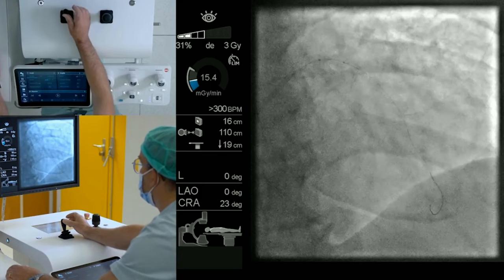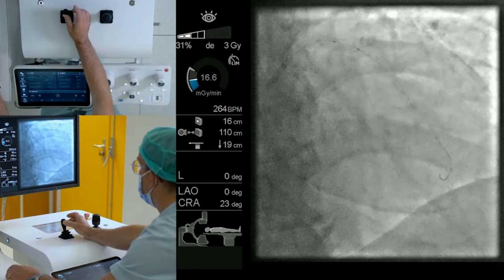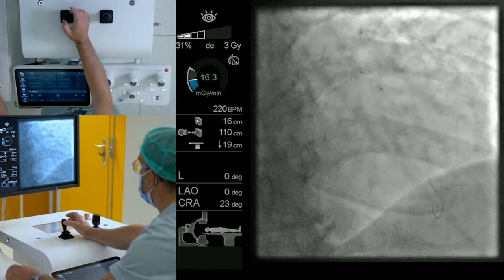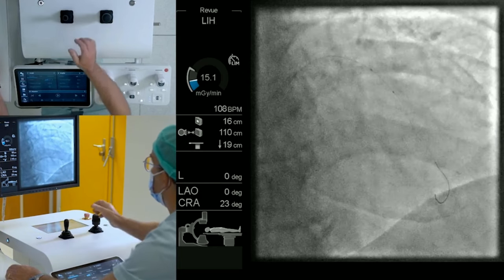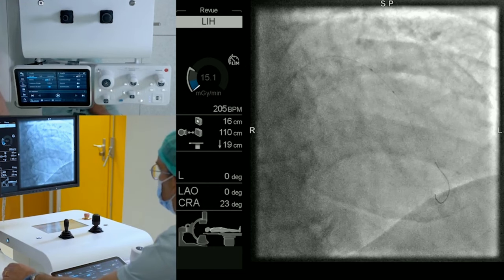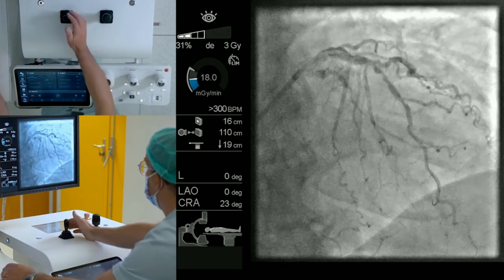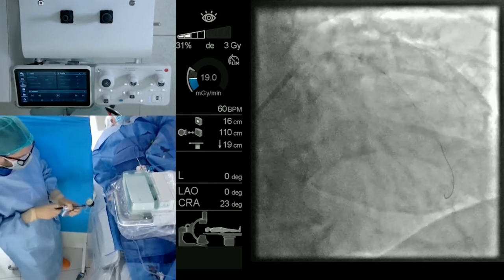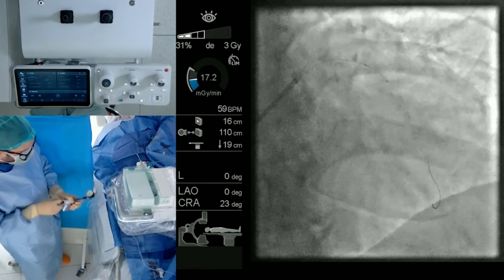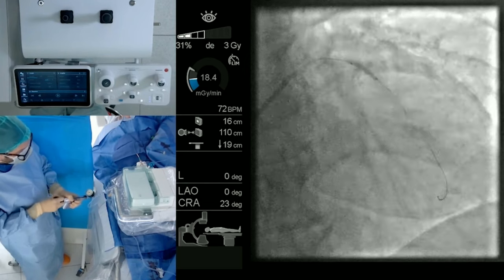So now Eric Durand advances the balloon with the right joystick. We can advance and remove, and he places the balloon on the lesion, and the fellow checks with the manual angiography. So the fellow inflates the balloon. As you can see, he's protected from radiation by an important shield.